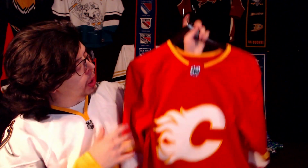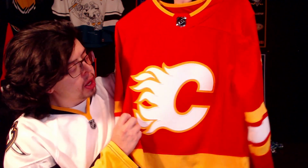But anyways, this is one of the jerseys that I'm going to hang up behind me, so let's do that and then move on to the next jersey. Okay, so I got the jersey hanging up behind me there. Let's move on to their 2018 to present third/home jersey.